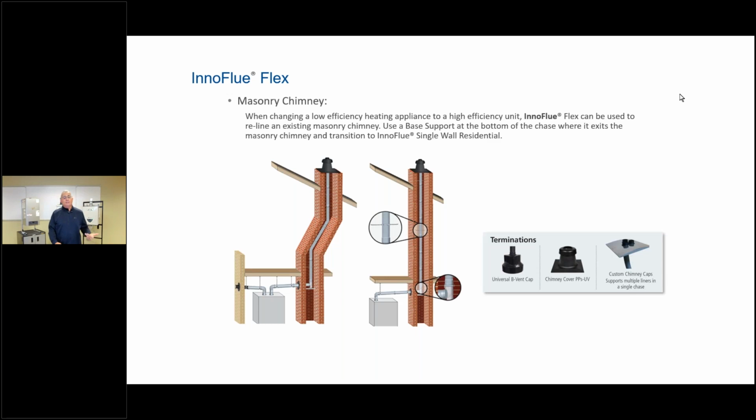Our terminations, that's a word I couldn't think of before, for our universal B vent cap or chimney cover, we make those. So right there on the top, we can cap it off to keep the rainwater out. Bird screen, make sure the birds or the raccoons aren't making a home there. And this is how we can use that to go through offsets, or even down a straight chimney. It's easier to slide it in and out.